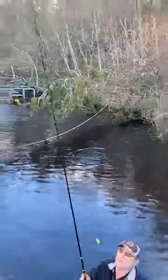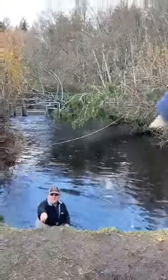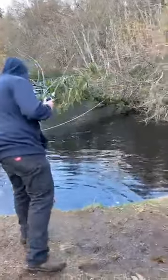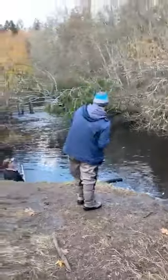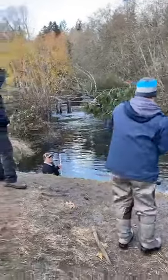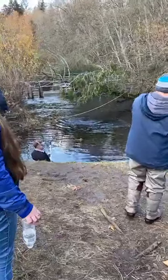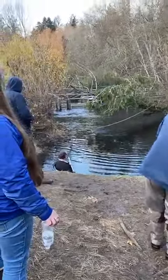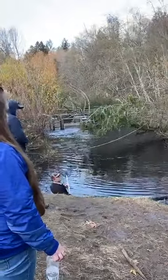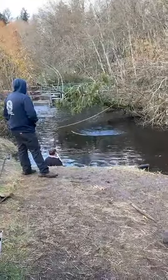Looks like we've got a fish on. Yep, let me move. Don't want to get hooked. Can I get the net, please? It's pretty strong swimmer.